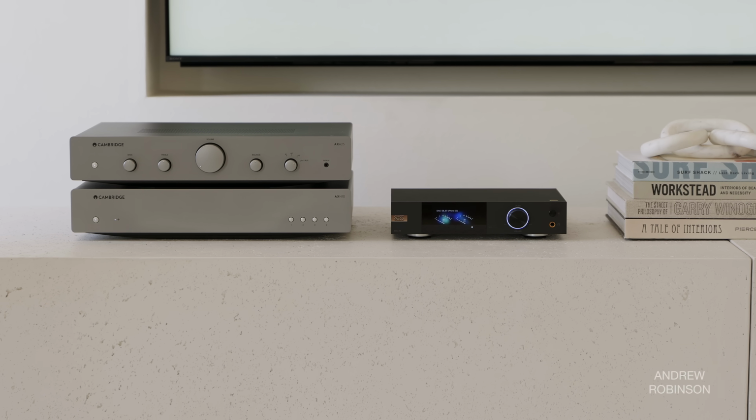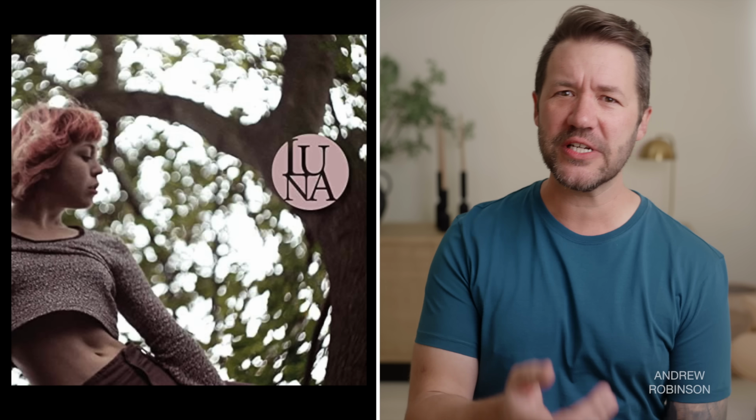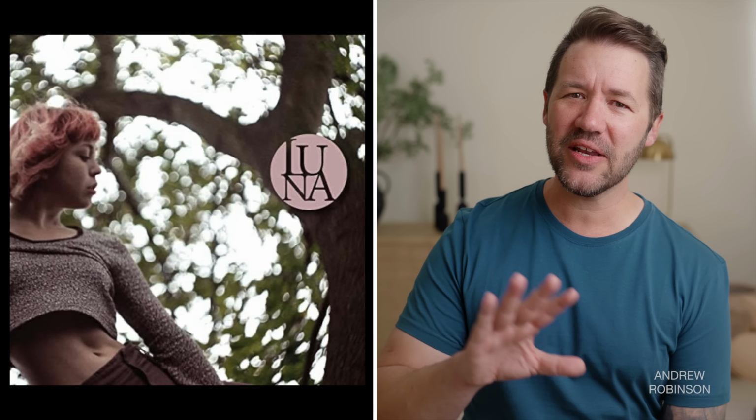This combo's mid-range definitely leans towards the neutral or cool side of the spectrum. There isn't a great deal of editorializing, though I would stop short of calling this combo clinical or sterile. Vocalists had a great presence and good detail. This was especially true when listening with the Z8, but some instruments, for example, Luna's piano, sounded more like a livelier or leaner Yamaha than, say, a slightly darker, richer Steinway.